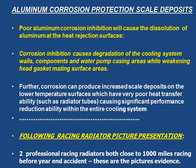What we have to do is help coat and protect against corrosion and the scale deposits forming, right? Because if you don't have this, it causes a degradation of the cooling system walls, components, the water pump, and weakening of the head gasket mating surface areas.